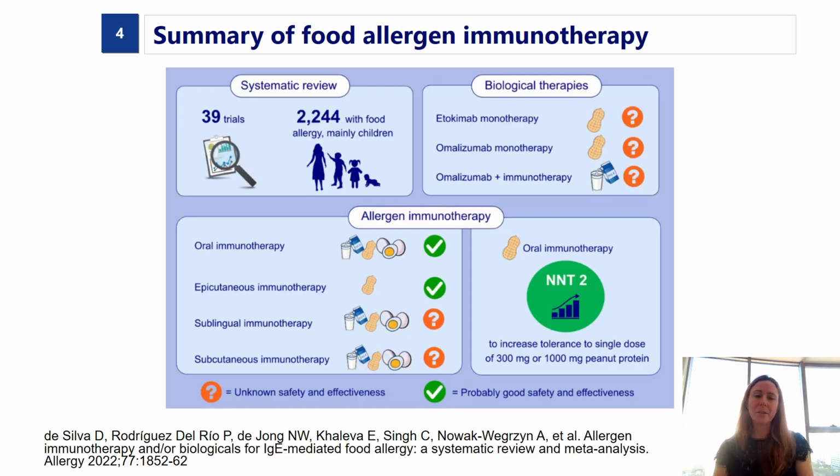This is a summary of food allergen immunotherapy, which was published now in 2022. And they've got a big tick for oral immunotherapy, a tick for epicutaneous immunotherapy, but of course this needs to still go through the regulatory processes. And then the oral immunotherapy had a number needed to treat of 2, which is really quite incredible, to increase the tolerance to a single dose of 300 milligrams or 1,000 milligrams of peanut protein. Sublingual immunotherapy, there were still some question marks around that, and I think that it's an exciting area, but does require further study. And then subcutaneous immunotherapy, I've not touched on today, but also is showing some interesting results.